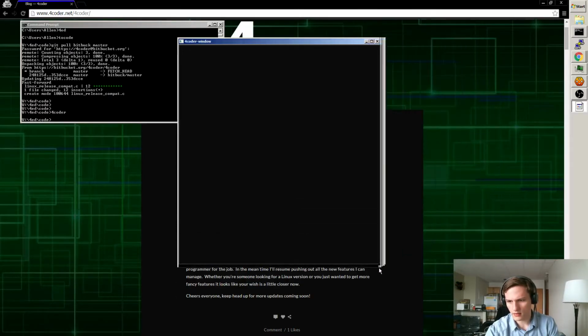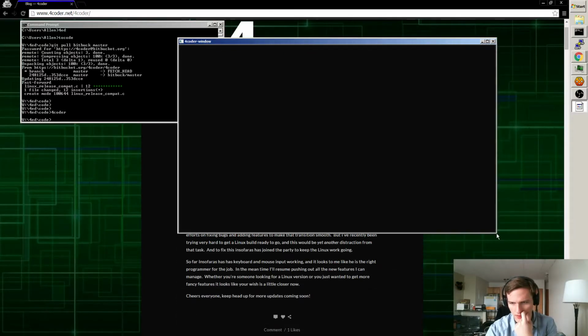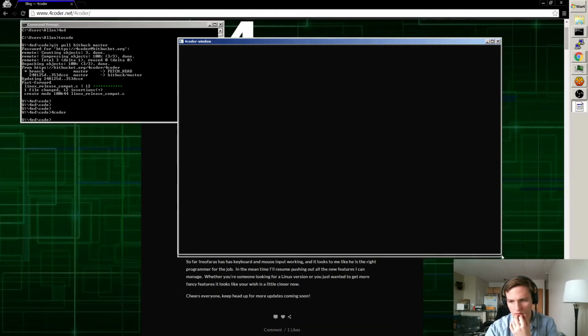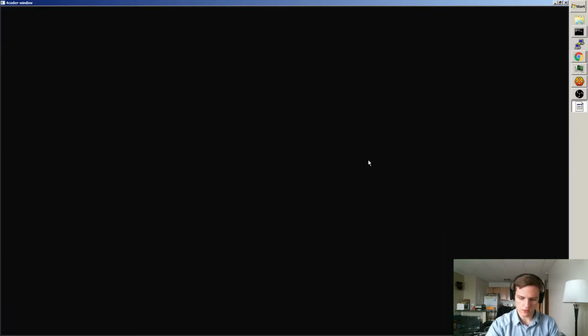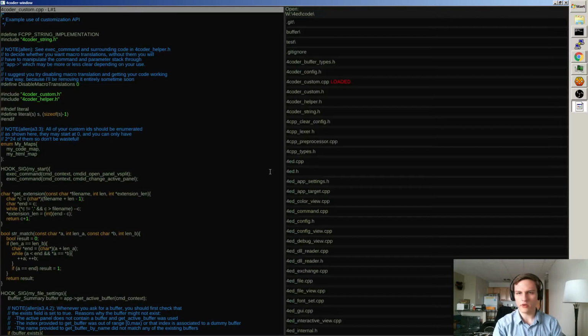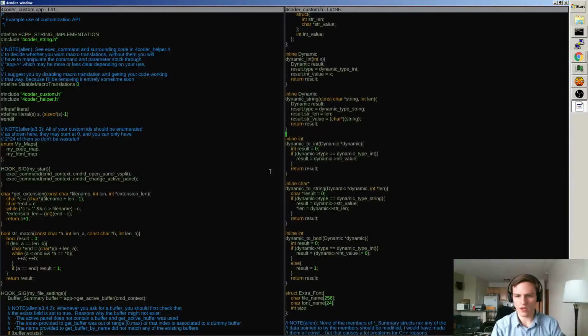Okay, so that's the Linux problem Imbolo was telling me about. It appears to be correct here, although it's still lagging, which is not spectacular, but it is what it is. So what I need to do right now is I've just released a new custom API upgrade, and I want to make sure that I've thoroughly tested all of it.